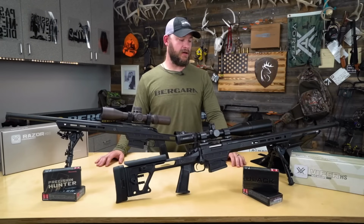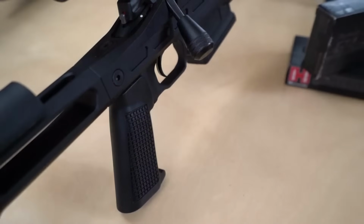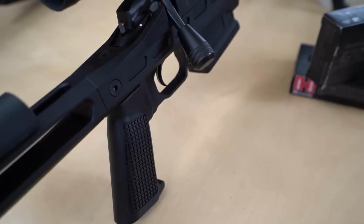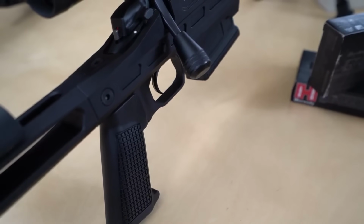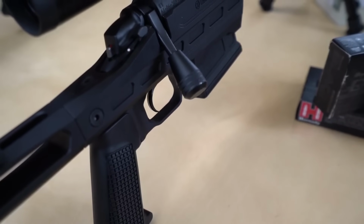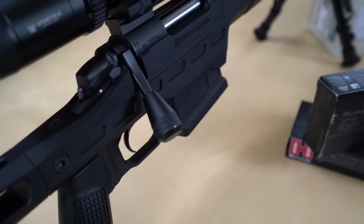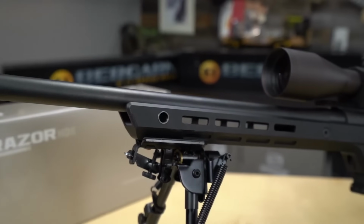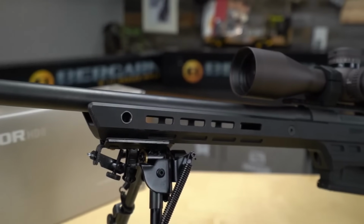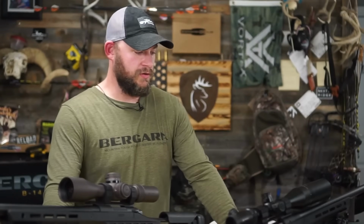But under $1,700 to have all the features that you have, the raise and lower cheek rest, the buttstock that extends, the AR style pistol grip, the 5-round detachable AICS mag. It was very easy for me to attach a bipod. These rotate. I mean, I firmly believe that the BMPs are great for introductory and intermediate precision shooting.